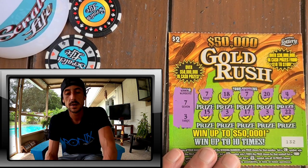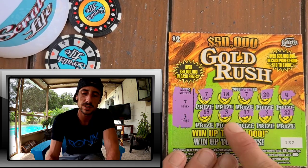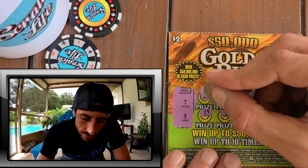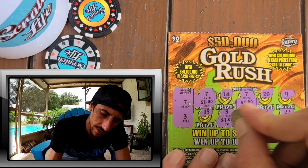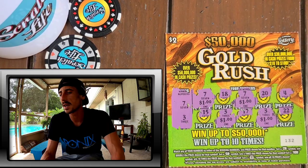4 smash. 4 smash. 2 sevens. Look at that. 2 sevens on top and then 2 threes on the bottom. Kind of cool the way they did it. Here we go. Smalls, but a dollar. It's a $4 win, guys. And we'll take the $4 win. Not bad, actually. This was the last ticket, guys.